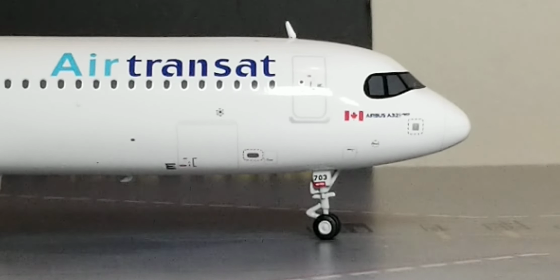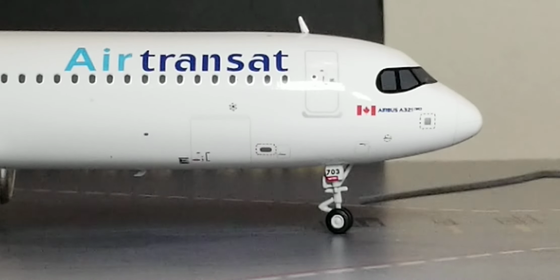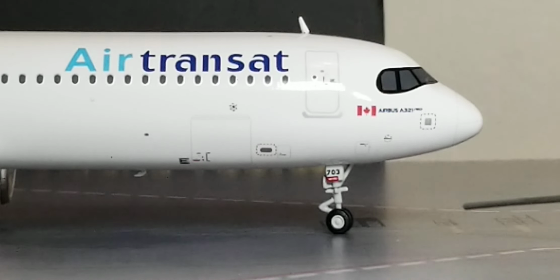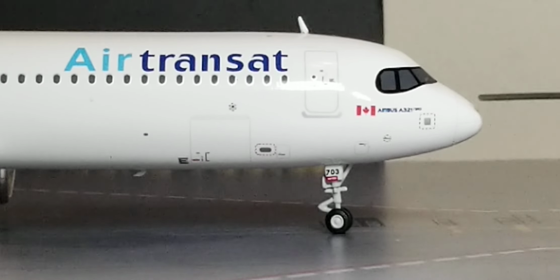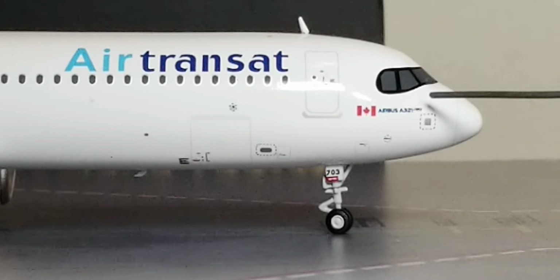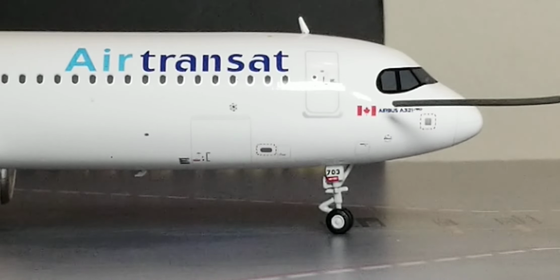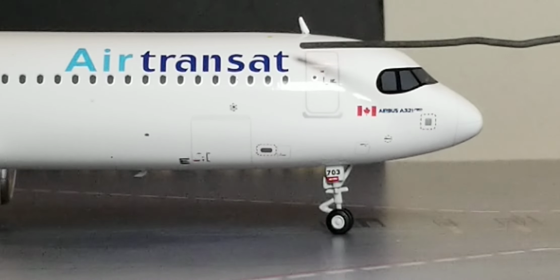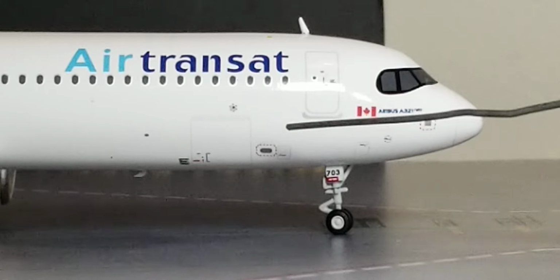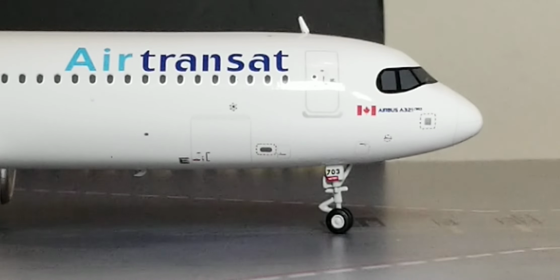All right, now you're looking at the front of the aircraft here on the starboard side, where you see the front nose landing gear, the landing gear struts, the landing gear door featuring the fleet number you see on the landing gear door. See the pitot tube static ports, the radome nose cone, the windshield wipers, the cockpit windows, the Airbus A321neo decal, the Canadian flag decal, the Air Transat billboard title in the multiple shades of blue, as well as the front bulk bin door you see displayed there.